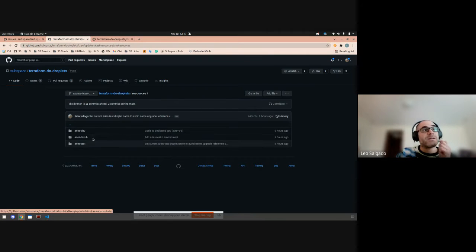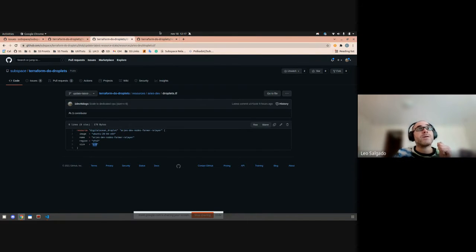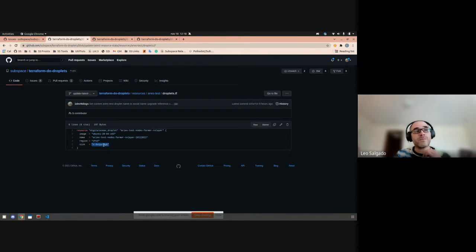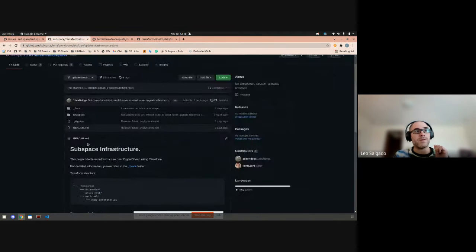And in the same way, we have defined the Aries test B for this environment to make the switch. That is actually a shared virtual machine with 4 virtual CPUs and 8 gigabytes. And finally, we have this Aries testnet that is the oldest machine. That is also a 4 virtual CPU and 8 gigabytes. And each one of these has a 400 volume storage attached to it. And obviously, each environment has its own custom RPC in Cloudflare related to this droplet IP. And yeah, I think that's all in terms of the latest infrastructure changes.